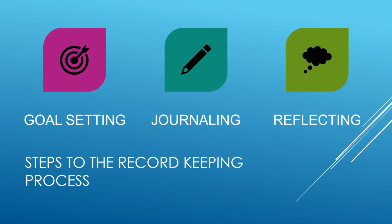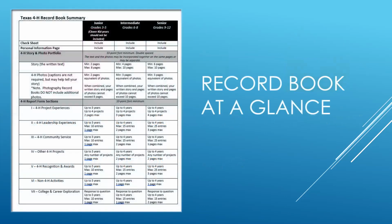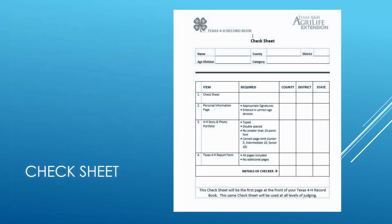But we usually have the record book contest, and that's the competition side of it. And then you're able to turn in your book to be judged. We usually have parents judge the books in the different categories, and you're able to go on to district to compete. So the first page in the record book is going to be the check sheet, and that's just the sheet that you have in the front just to make sure you have all the items that's required.